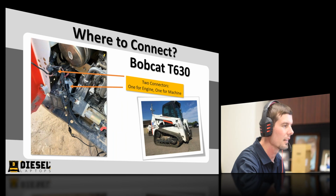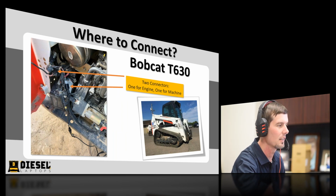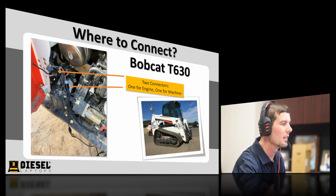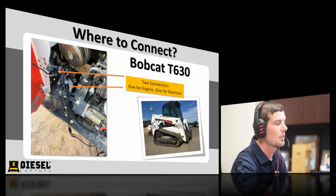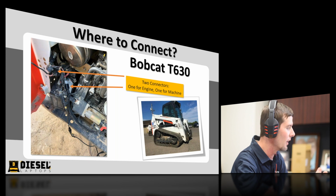Okay guys, so looking at this first one here, this is a Bobcat T630, so we're looking at a skid steer. On this particular machine, you're actually looking at two different cable options here. Now this one here is 2014 and up. If we were looking at one a little bit older, anything prior to 2014, Bobcat actually used Kubota engines in their skid steers. And then once 2014 came along and they partnered with Doosan, Doosan actually builds these engines and they relabel them as Bobcat.